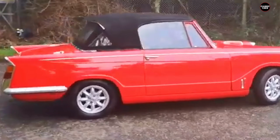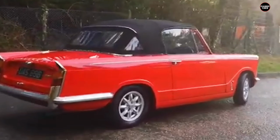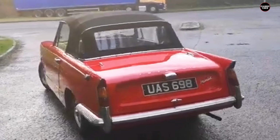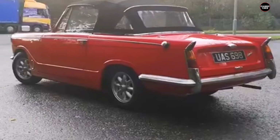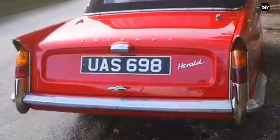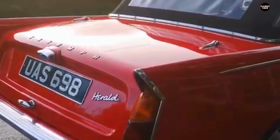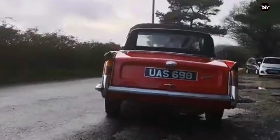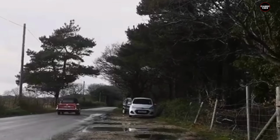And then there was the engine. The Herald was powered by a small, underpowered engine that struggled to provide enough power for the car's size and weight. While the Herald was never meant to be a performance car, the lack of power meant that it wasn't particularly quick or engaging to drive. Whether on the open road or navigating urban traffic, the Herald felt sluggish and lacked the punch that many buyers had hoped for from a car with such a bold design. The engine's lack of power, combined with the other issues with handling and build quality, made the Herald a frustrating car to own for many.